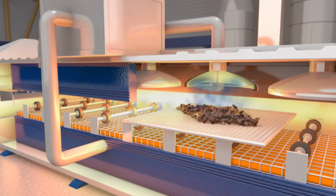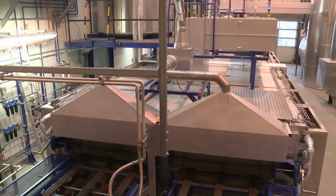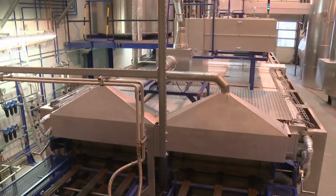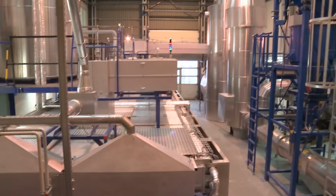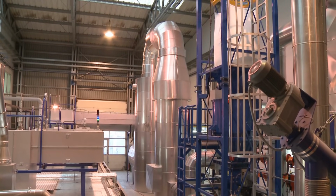The gases are captured and fed into a special burner, where they're burned to accelerate the pyrolysis process. If the process remains stable, no additional energy is needed. A built-in flue gas cleaning system purifies the gases in accordance with German federal regulations.